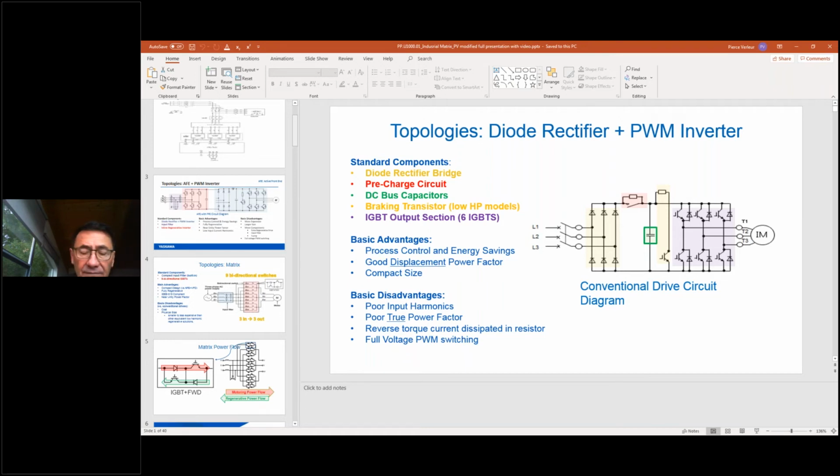That sine wave shape, being imperfect, causes thermal stress in the submersible motor. Craig, you want to elaborate on that a little bit, because you're very much the expert on this?